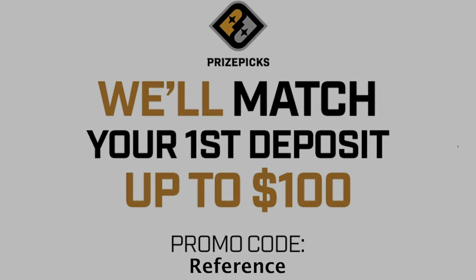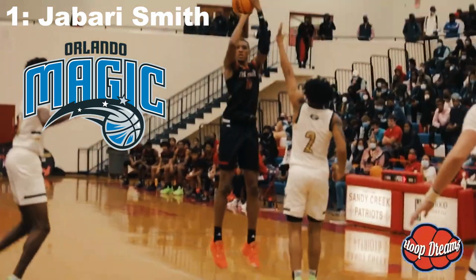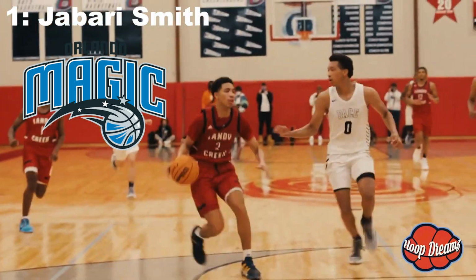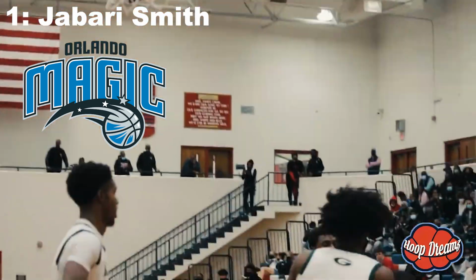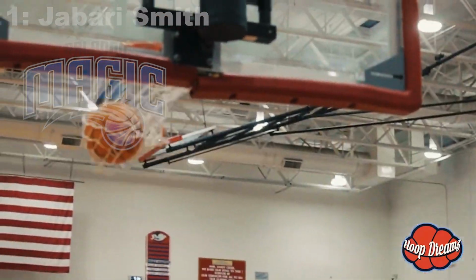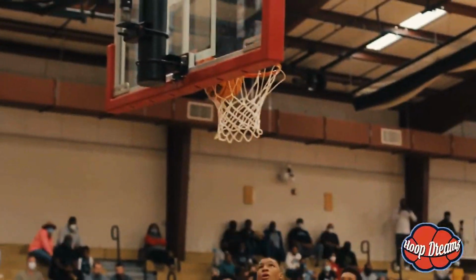Now let's get back to the topic at hand. Starting things off with the number 1 pick in the draft, the Orlando Magic select Jabari Smith from Auburn. Smith flew up draft boards early on, overtaking some popular names for that top spot, but by no means is he a lock to stay here in the long run. I just have him here by the slightest of margins.